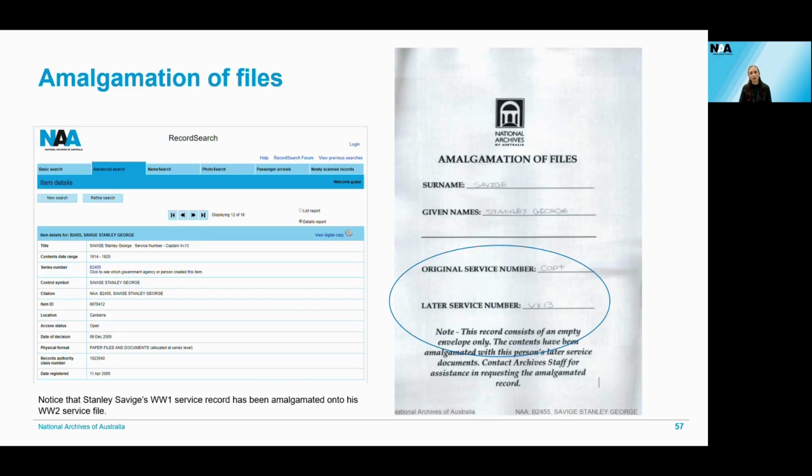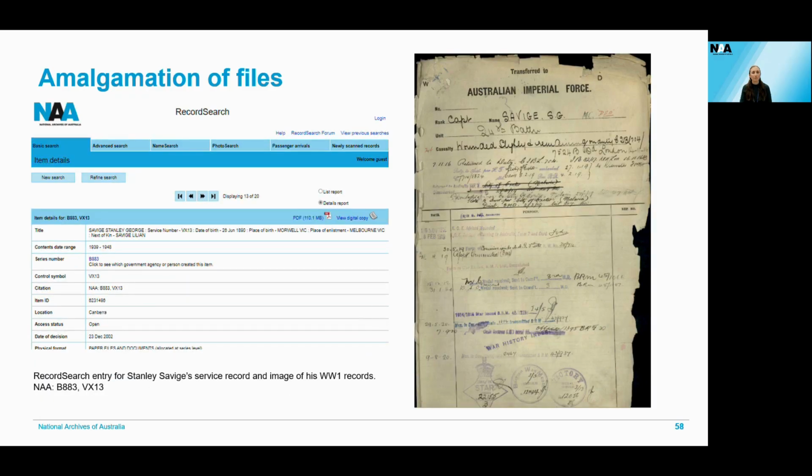So sometimes people have difficulty locating the service records of people who have served in both World War I and World War II. Often this is because the service records for the two wars have been amalgamated into one. For example, Stanley George Savage, who was one of the founders of Legacy, served in World War I. Whilst there is an entry for him in the B2455s, all it consists of is a notice saying his file has been amalgamated with his World War II service file. So you then need to look at finding his later file. And so Stanley's later file is in the series B883, and when we look at the digital image, we find his World War I service papers are included in there.